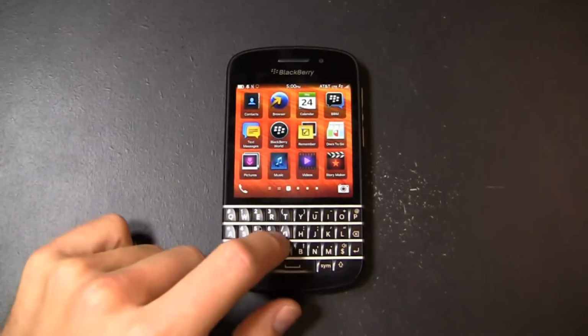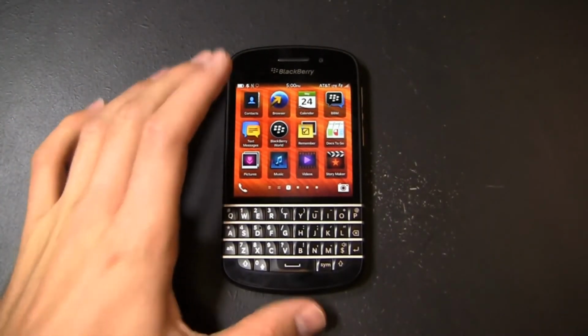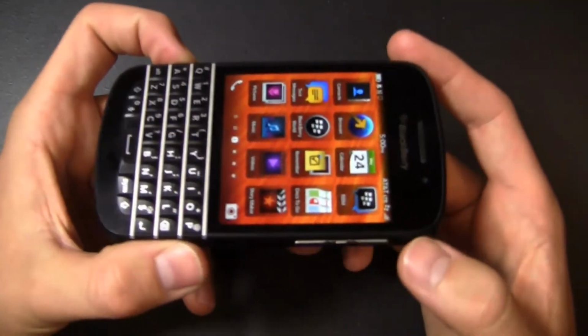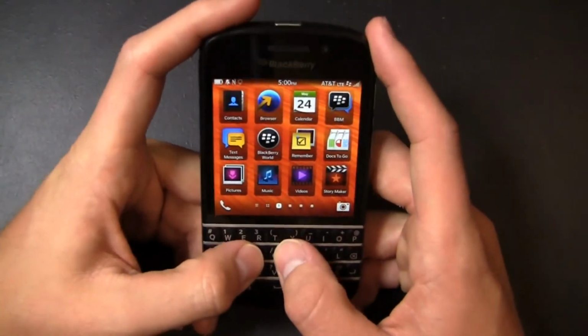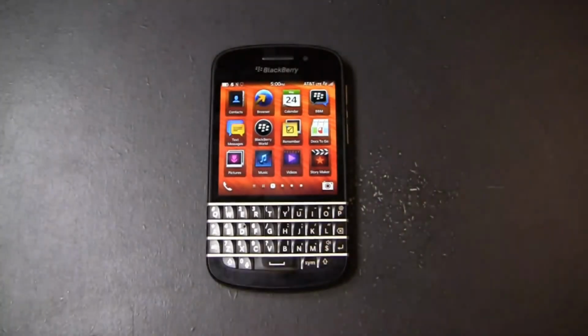The only exception to the rule is the physical keyboard, but I think people have gotten so used to on-screen keyboards that it's hard for people to make a switch, and that is unfortunately combined with a high price point, which is going to be, I think, what BlackBerry struggles with in selling this device. I love the physical QWERTY keyboard. Unfortunately, it feels a little bit antiquated to me. The whole device feels a little bit antiquated even with BlackBerry 10.